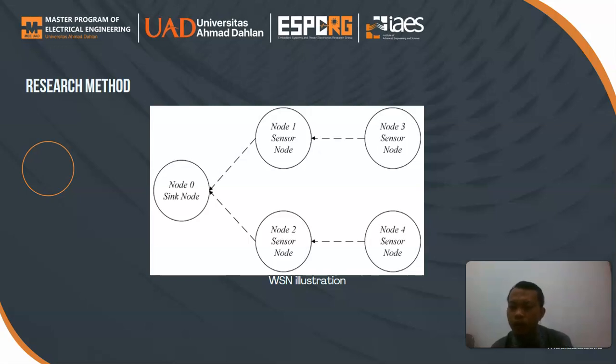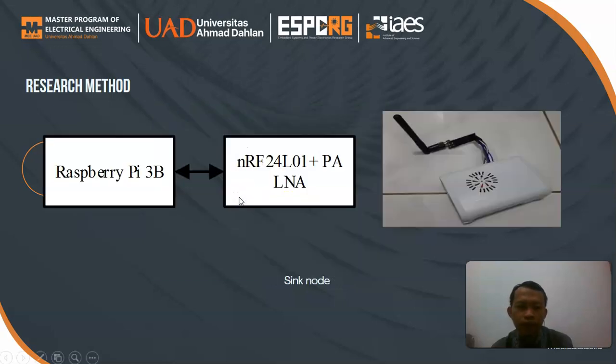The sync node receives and collects data from other nodes, storing it locally in CSV files and also in a database. Therefore, the sync node remains active 24 hours a day to ensure the WSN works properly without losing any data. So, this is the sync node block diagram. The sync node was built based on the block diagram in this figure. The Raspberry Pi 3B is used as the computing subsystem of the sync node.